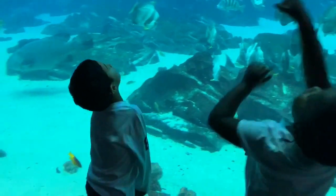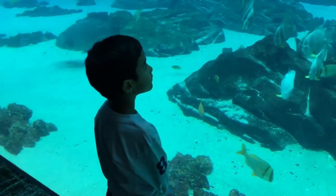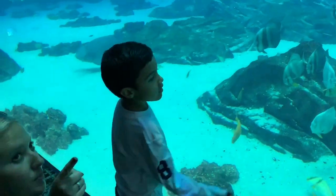Look at the whale shark. Look at this fish. Look at that. Ryan, do you see the big whale shark? We're inside of Georgia Aquarium, and we just saw some fishes. Ryan was able to pet a sea creature. And now we're gonna go to another little exhibit for Ryan to see some more stuff.